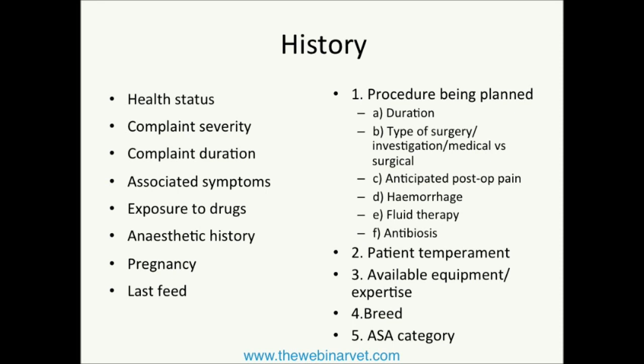So we're going to look at the procedure that's being planned. We are going to think, how long is that procedure likely to go on for? The type of surgery that patient's having. Is it a surgical procedure? Is it a medical investigation? What's happening? Thinking about things through from that pre-med, what anticipated level of post-op pain are we likely to get? Do we want to use a pure or a partial opioid as part of our pre-med? Is hemorrhage likely to be a concern? If so, do we want to blood type this patient first? So if we do have issues in terms of hemorrhage, we know exactly what type of blood products we're going to give to that patient.